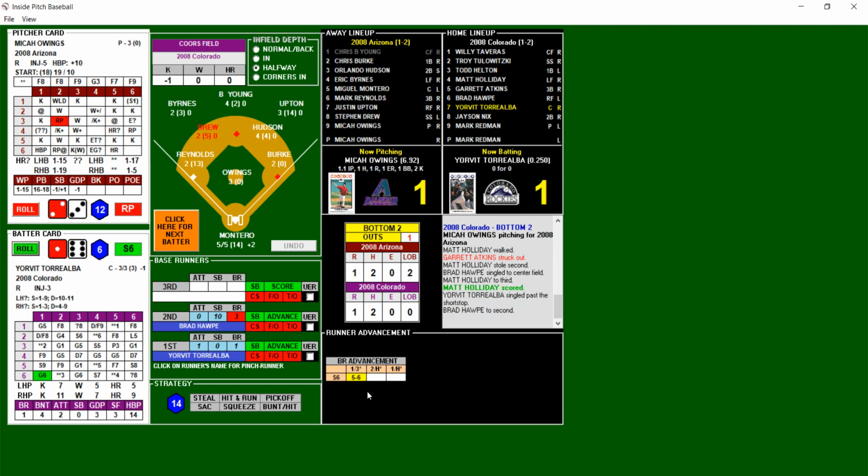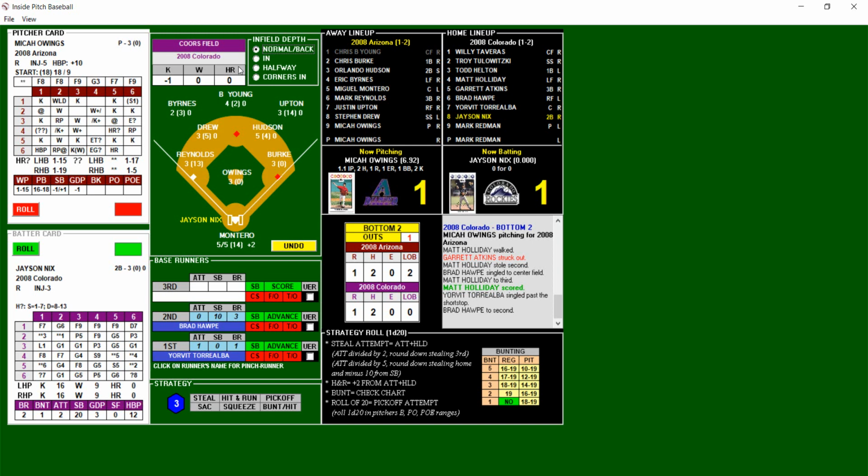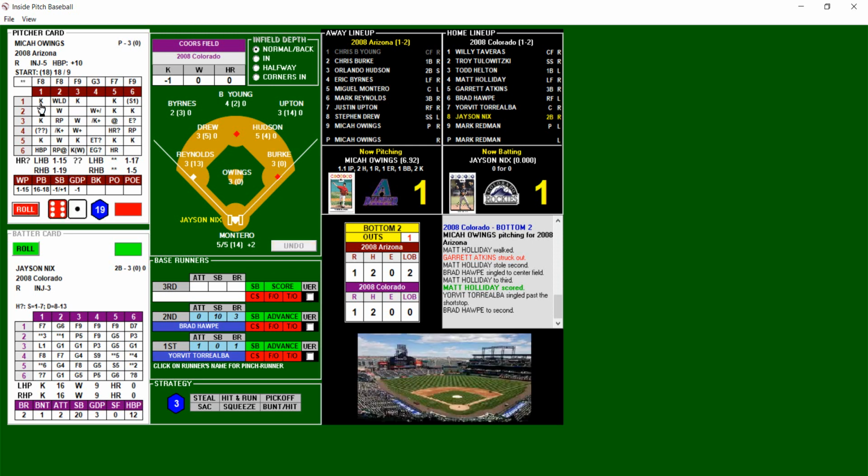And does Hallpie advance to third? No, he does not. He needs a 5 or a 6. His base run is a 3. So Brad gets the hold sign, does not advance. Infield at normal depth as Jason Nix comes up. Strategy roll, 3. Rockies, hold off. In this case, 3 is not the magic number. And that's going to be 3-1. That's a strikeout. That's a 15. That's a 13. And they struck him out.